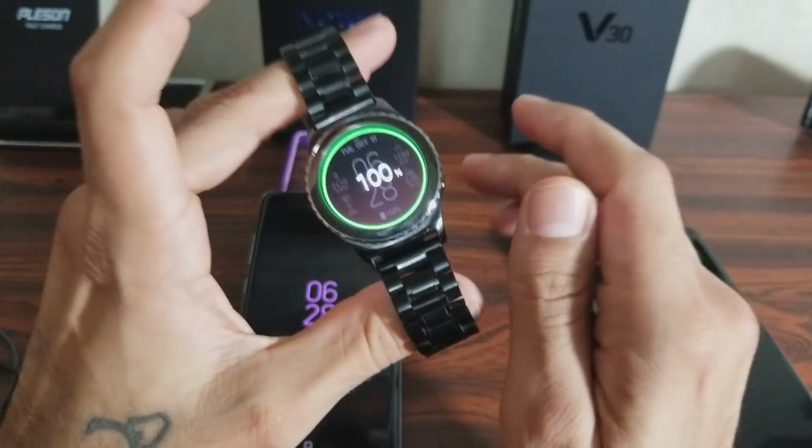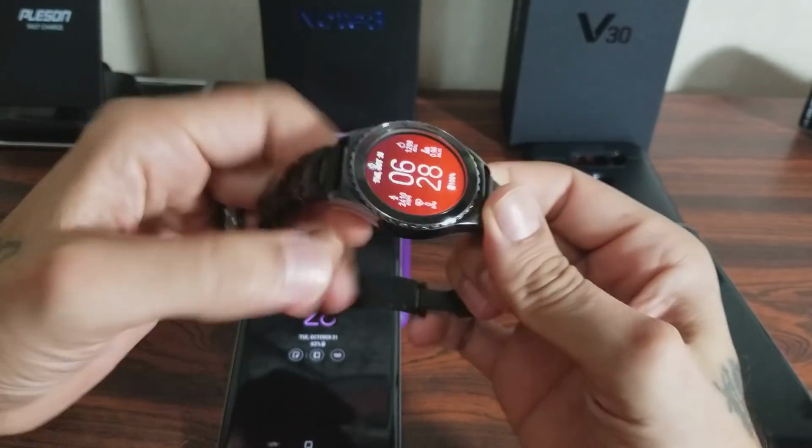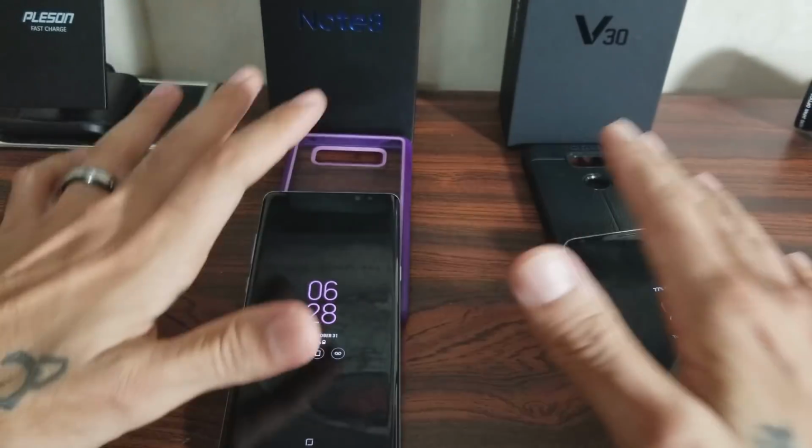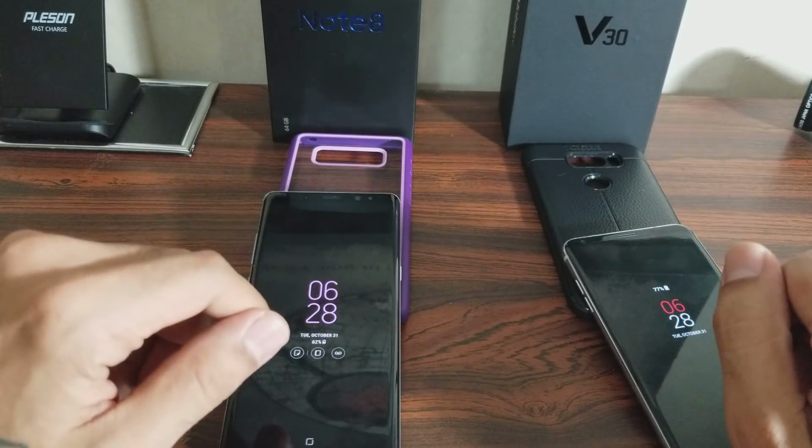My Gear S2 watch probably has Gorilla Glass 3 on it, and I have no scratches on the screen, and this is a watch, so I wear this thing every day. Just throwing it out there. These phones scratch really easily, so get a case, get a screen protector, and you should be alright.